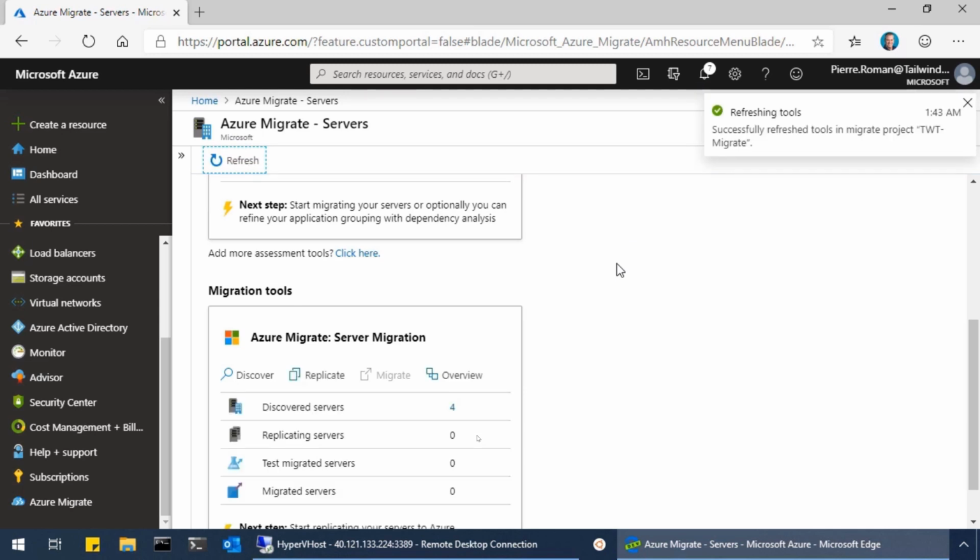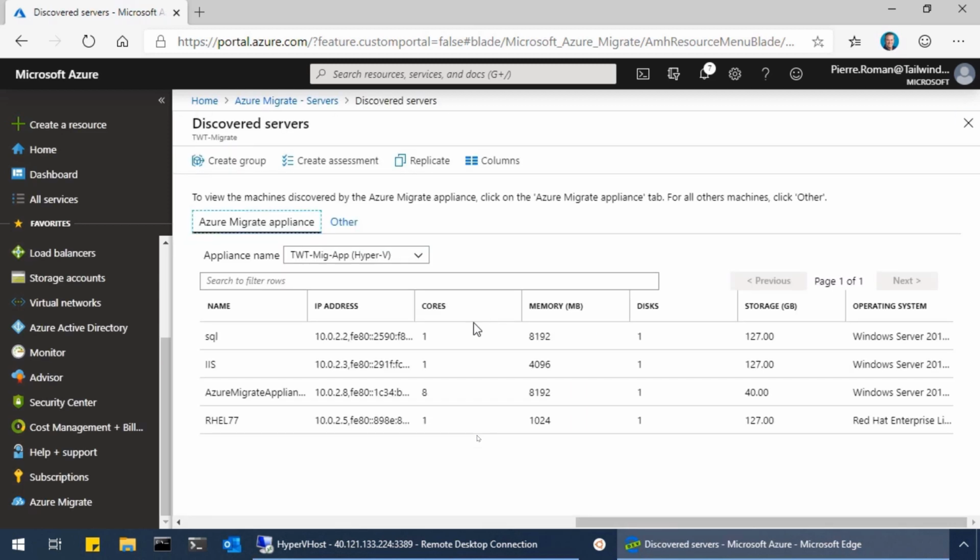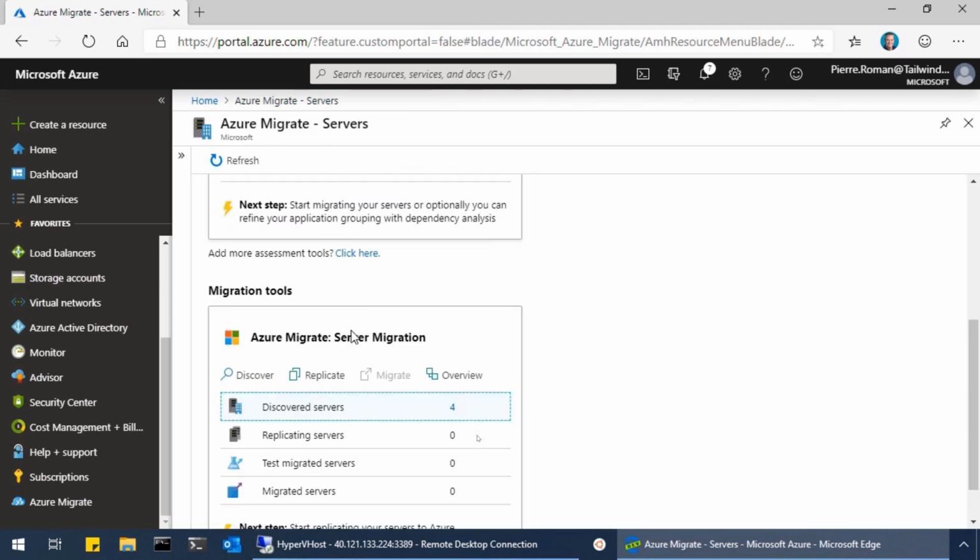So the migration tooling has discovered those 4 servers that we were expecting, and like I said, we want to start that replication process. We want to actually start the process of migrating them from on-prem up into the cloud. So we've got the 4 servers that we expected, and if we click on the replicate button, we can actually start that process.